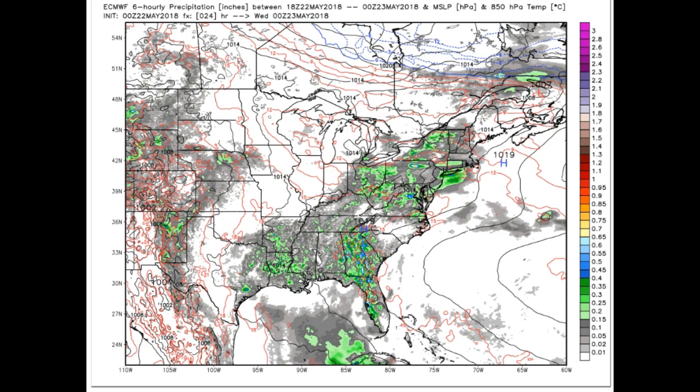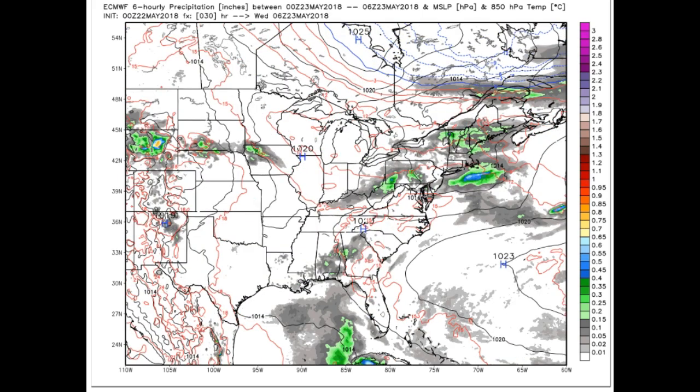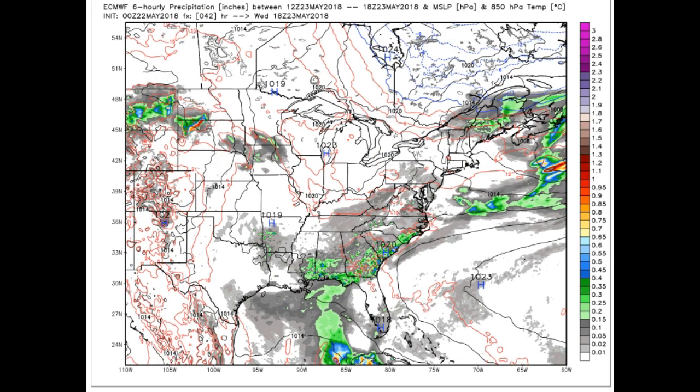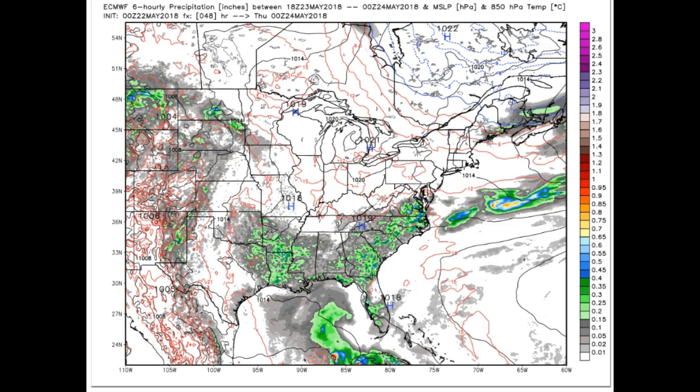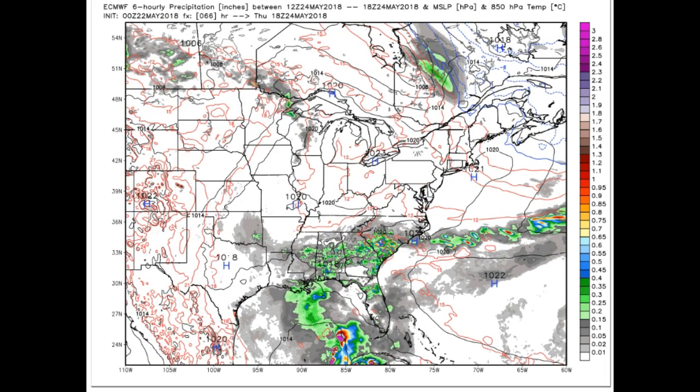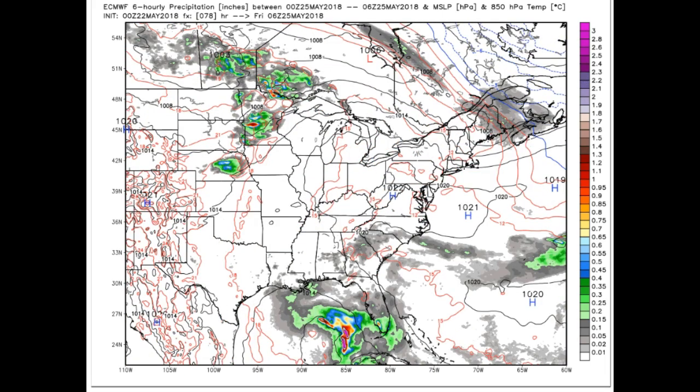Okay, so this is valid at 2 o'clock. That would be 8 o'clock this evening, the 6-hour panels of the European. You can see precipitation then gets out of Vermont and says bye for a little while until that next little batch moves in. That's going to be more like midday or early afternoon, and it moves on out too. Then we get into dry weather as high pressure builds in for a couple very nice days, Thursday and Friday.